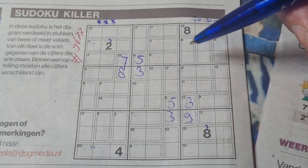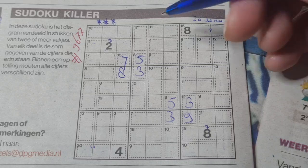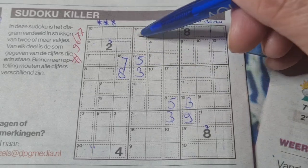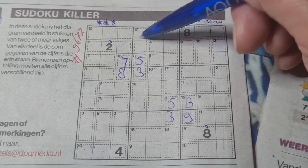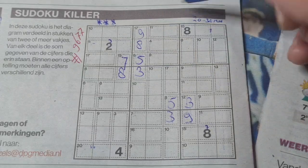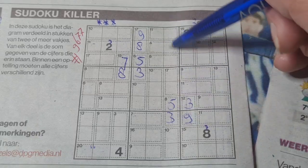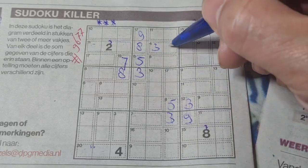My next strategy is to look for boxes with only one combination. For example, the box of 17, only one combination: 8 plus 9. We have an 8 in this row, no 8 there. 8 should be here and the 9 goes there. The box of 4, only one combination: 3 plus 1. We have a 3 in this column, no 3 there. 3 should be here and 1 goes there.